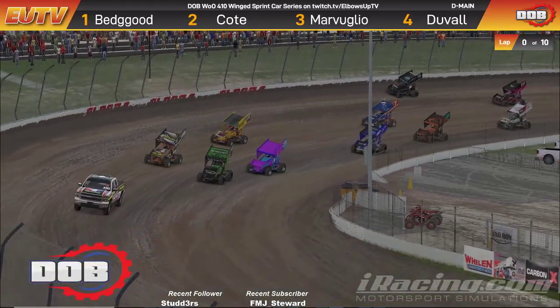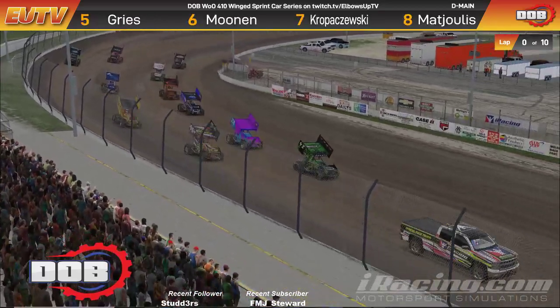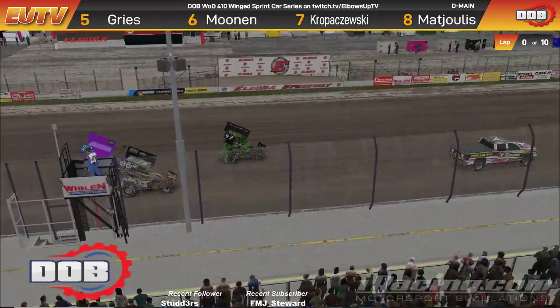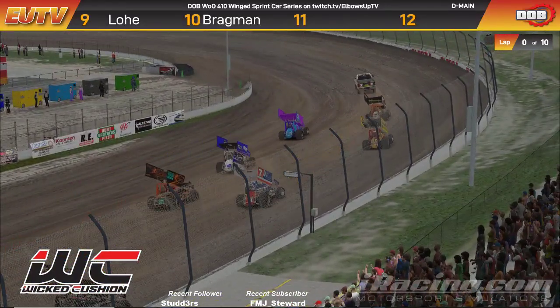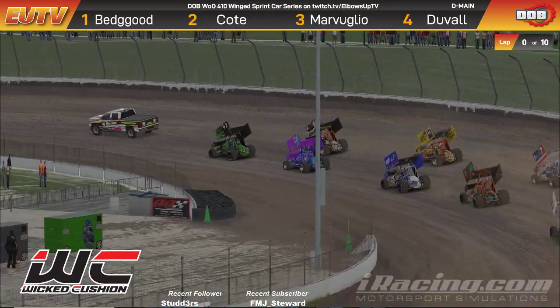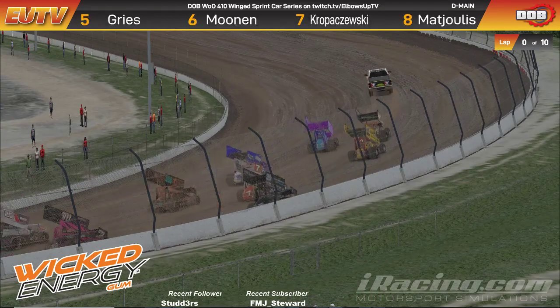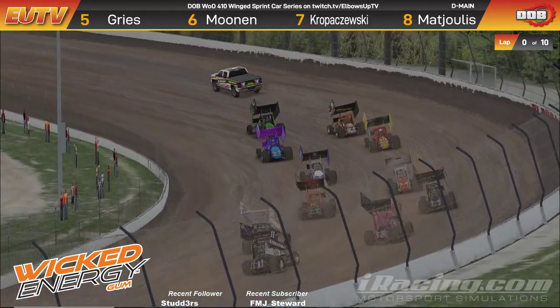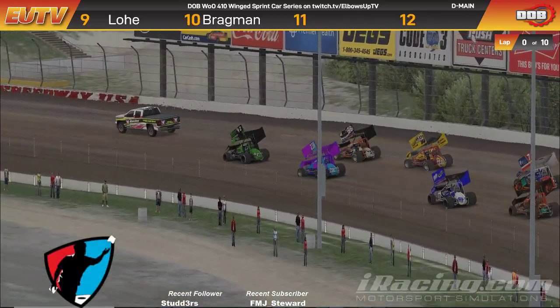All right, so let's talk about it. 10 laps here in the D main. Out front on the pole is the 42 of Justin Bagood, and Chad Coate to his outside. Anthony Marvulio and William Duvall make up row number 2. Peyton Grease and Kyle Moonen, row number 3. Nathan Kropaszewski and Blake Majulis in row number 4. John Lowe, John Bragman, and Cole Newhoffen rounding out your field.